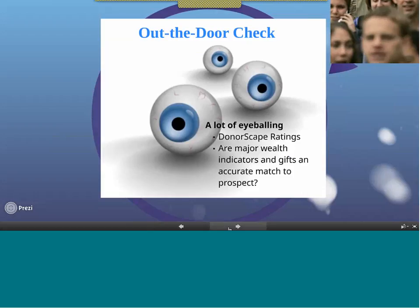So we can do a lot of eyeballing, and we can rely on the DonorScape ratings and get people right out the door. Sometimes there just isn't time, or your staff is so small that these ratings are good enough that we can skip some first steps or some deeper research, and then do one or two double checks when we have a question. I think you need to go past verification when you have a highly paid, highly experienced team of fundraisers. You really don't want to send them out on a maybe prospect. So you might then need to do some more qualifying.